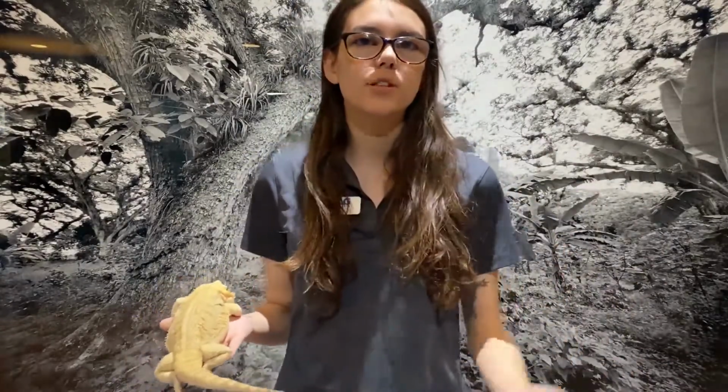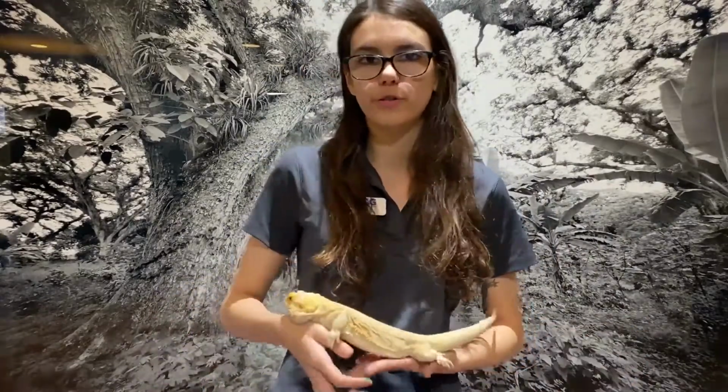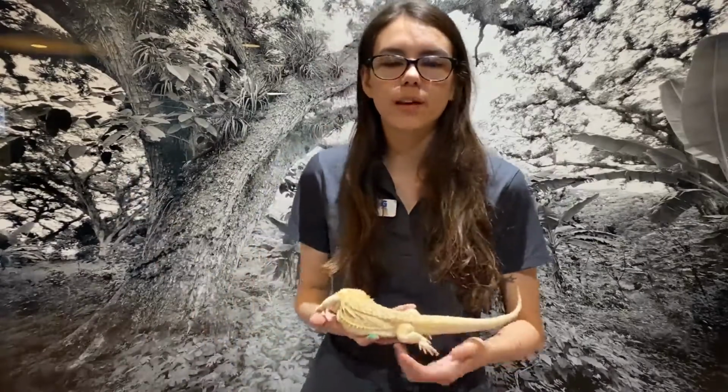Female bearded dragons and most lizards will lay eggs whether or not they've come in contact with a male. They're just going to be infertile, so they won't have babies or anything. The eggs are no use. Usually when that happens, you just freeze them and get rid of them.